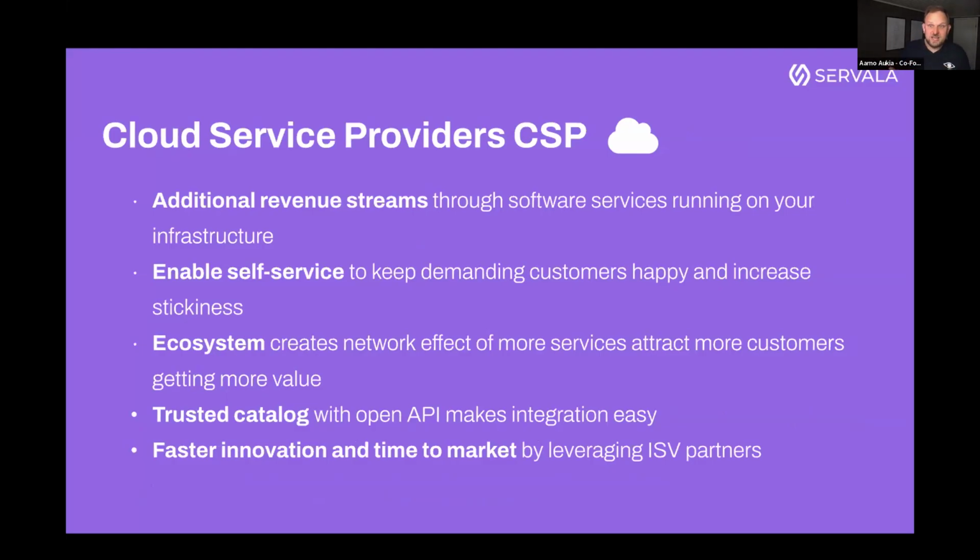Not only are customers asking for it, whether they have DevOps teams and need to have end-to-end control of their applications, including the services, but it also increases the stickiness, right? Customers that can get more services from you than just infrastructure as a service are more tied to your platform, they like you more, they use more, they stay longer as customers. So I guess that's a win-win situation for you and the customer, and of course also for Servala.